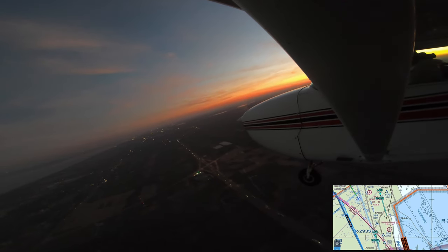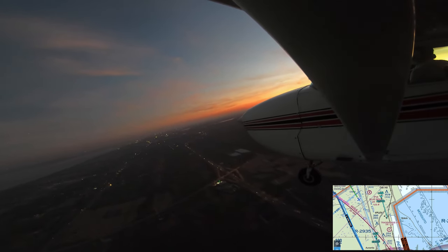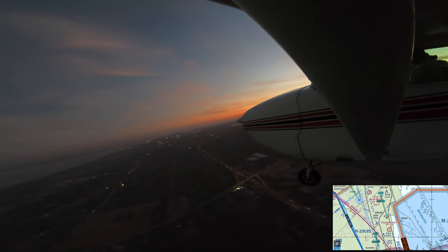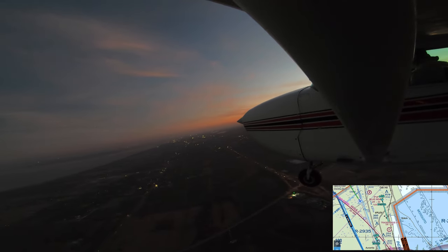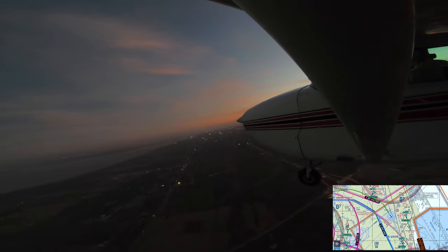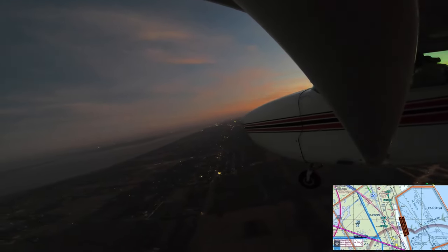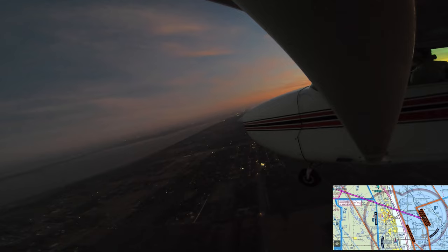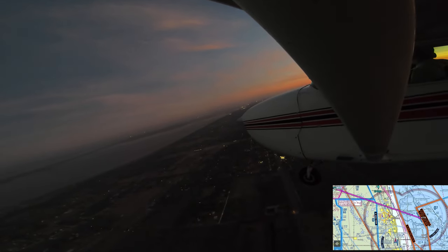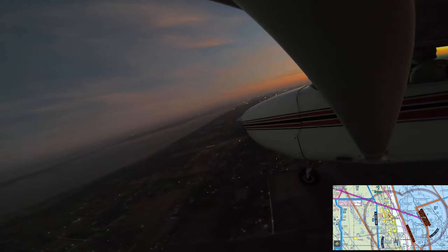So, are we allowed to overfly? We'll just go in there and do it like a normal class Delta. We're not allowed to touch down, though. So he said 32 is the only continuous active one, so we could fly above it in 2933. But we have to be really careful. That's pretty close. It's on the left side of the runway. Right, yeah, exactly.